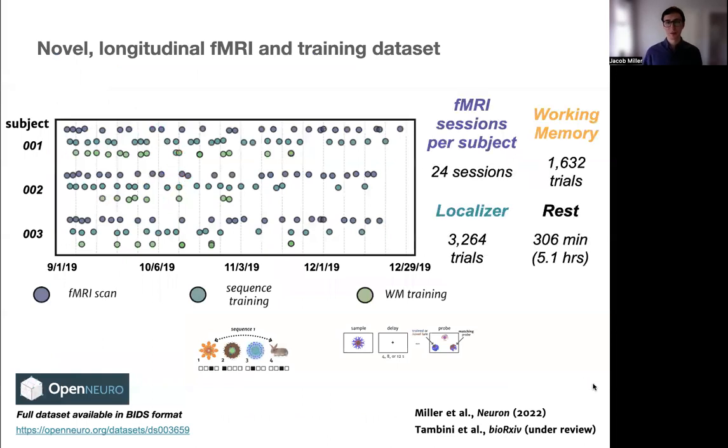To briefly describe the full extent of this data set, here I've plotted for each subject every time the subject did a full 2-hour functional MRI scan across the course of 4 months, which includes upwards of 1,600 trials of working memory in the MRI scanner, along with 5 hours of resting state scans for each subject across the course of 4 months. And again, these data are now available for download and use on OpenNeuro and have been published in the following papers on the bottom right.